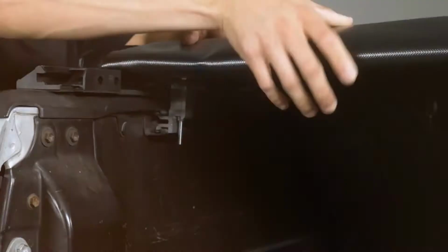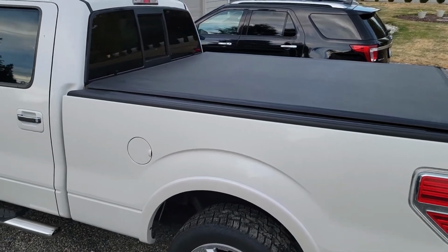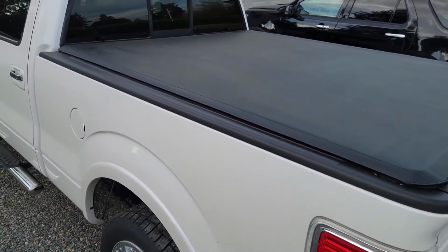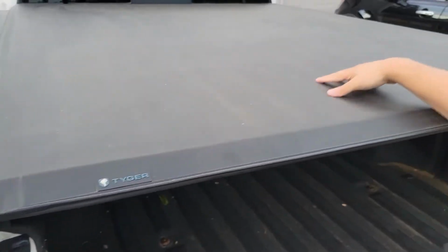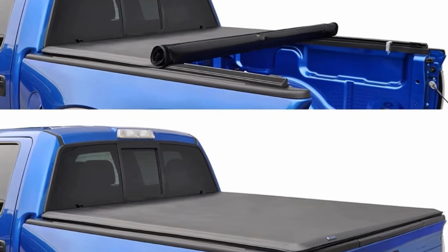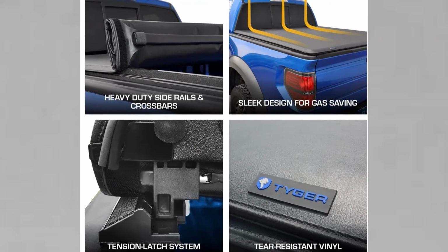Features a Velcro-sealed side system and latch lock at the tailgate, keeping your cargo safe from rain, snow, and dust. The adjustable tension system prevents sagging and keeps the vinyl tight and wrinkle-free in all conditions. Comes with all mounting hardware and instructions for a hassle-free setup. Upgrade your truck with the Tiger Auto T1 Soft Roll-Up Tonneau cover, the perfect blend of style, durability, and functionality.